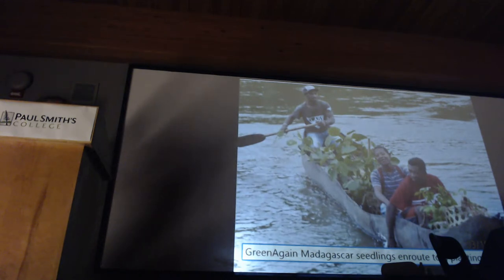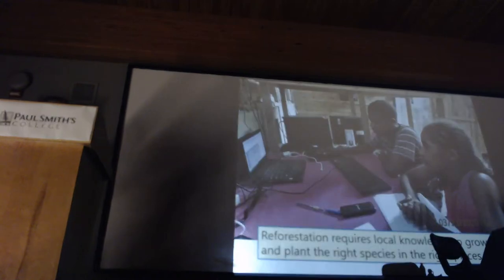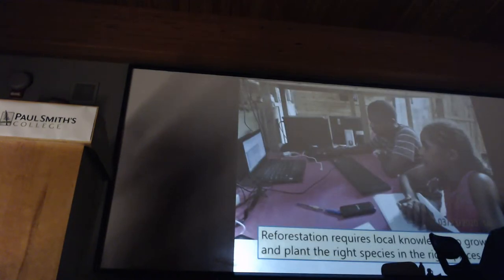And we employ 80 people there through Green Again Madagascar, which is a 501c3. And here you see some of them on the way to a planting site with a boatload of seedlings. And it's always important to have local knowledge. Plant the right tree in the right place. This is our local knowledge in Madagascar.